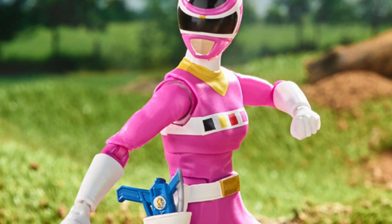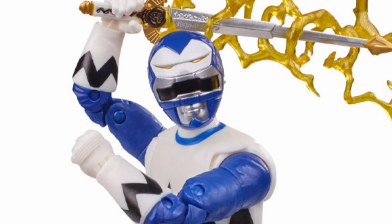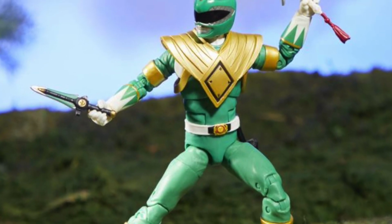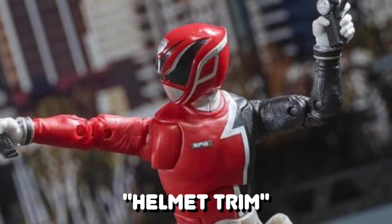Some details are pointed out with enough time to be fixed before final production, such as the shoulders on In Space Pink lacking white details on the promo images, or the not needed white paint on Lost Galaxy Blue's helmet, both of which were corrected, but some are not so lucky, like the missing diamonds under the shield on the Wave 7 Mighty Morphin Green, with the answer of certain promo images being referenced not having them used as the scapegoat for this error.